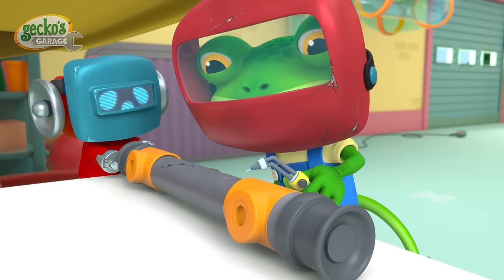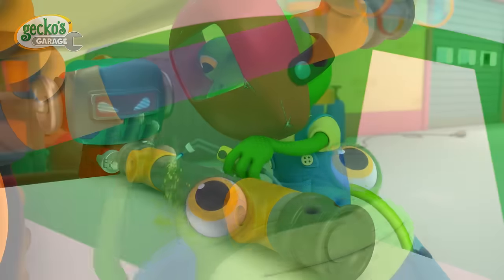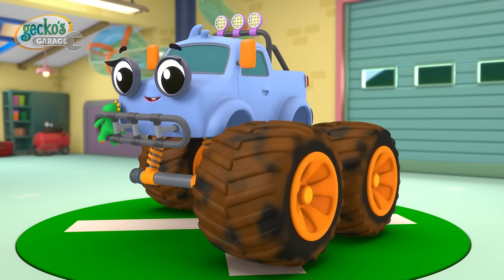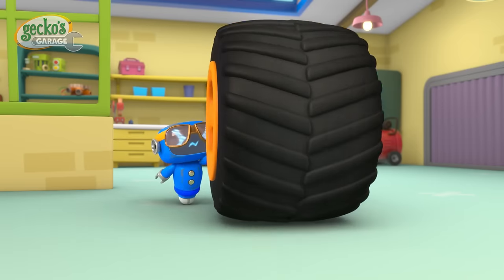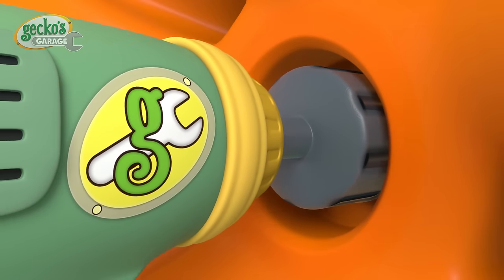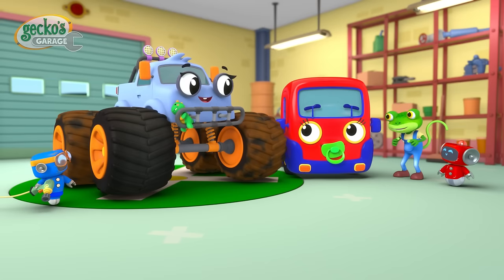From the super high heat of this welding torch. Reattach the axle to the chassis tight. Now Molly's wheels can turn left and right. And finally, fit fresh tyres in place so Molly and Baby can finish their race.